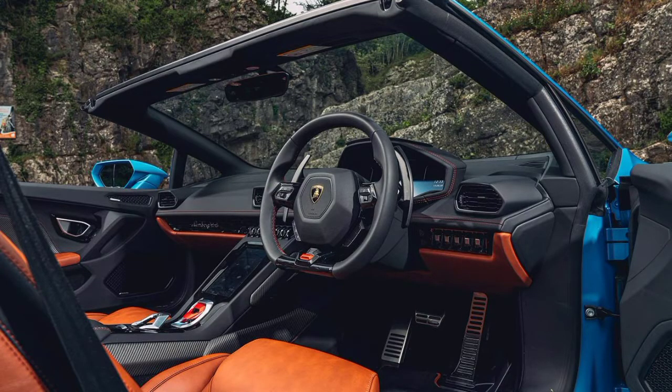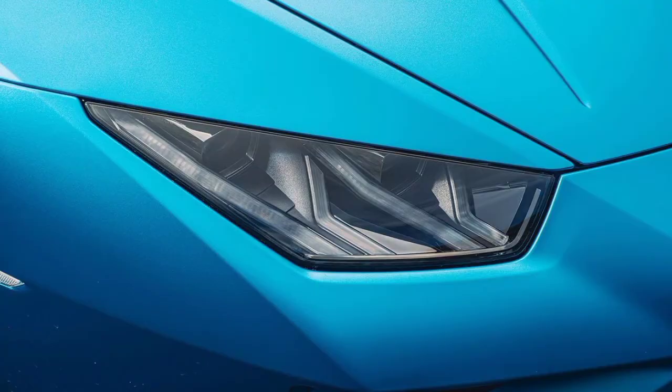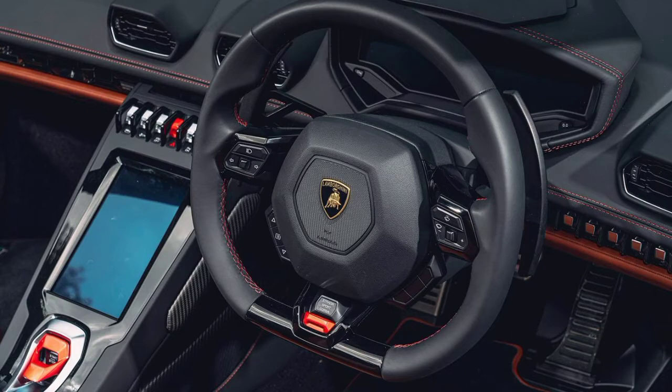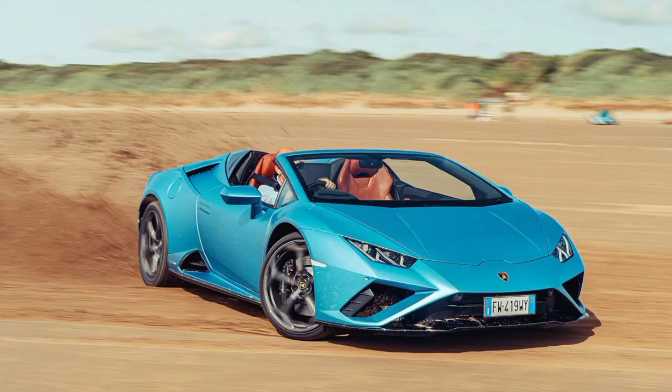In those 6 years, Lamborghini has fiddled with it, so beyond the original LP 610-4 model, there's been the Spyder, then the rear-wheel drive versions, and the lighter, more powerful Huracán Performante. Now, Lamborghini has basically ripped the Performante's engine out and stuck it in a revised Huracán, which has new bumpers, new wheels, and a new cabin. All very new, for what's basically the mid-life facelift.